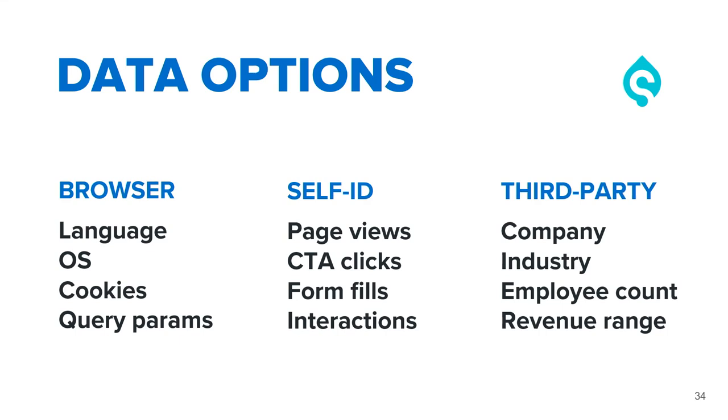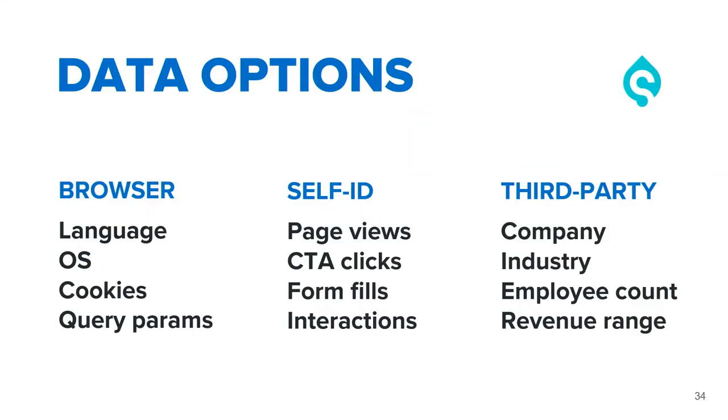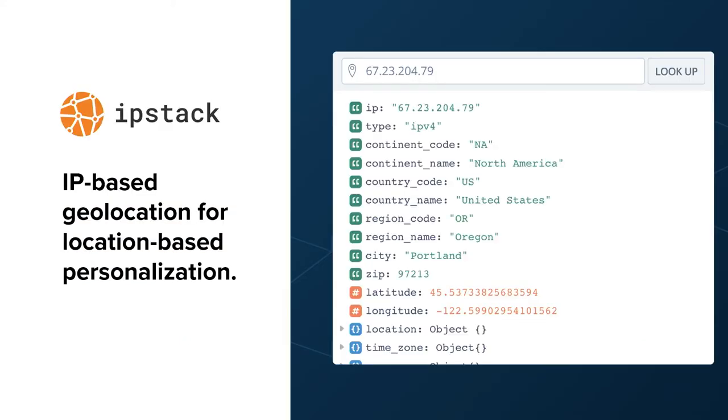But smart content is super flexible. It's very extendable. And it actually has integrations already with a lot of third-party options where you can get firmographic data, for example. So if a user is visiting your site, you could actually get information about their company, their industry, what their company's employee count is, what their company's revenue range is, a lot of options. So a couple of those examples.